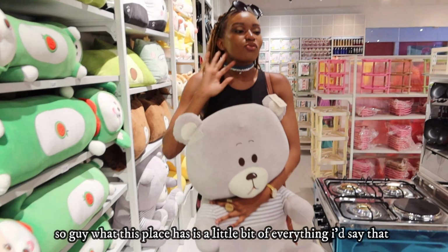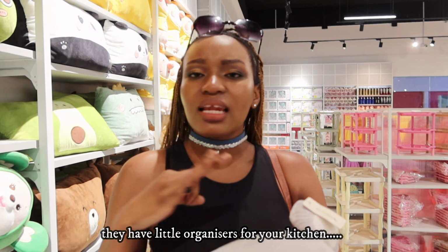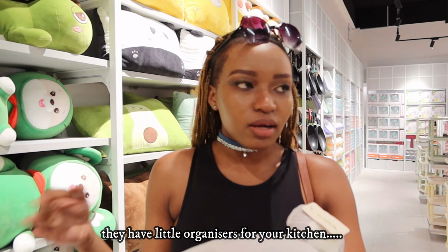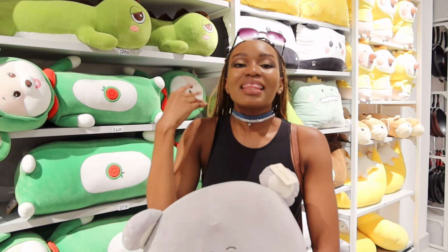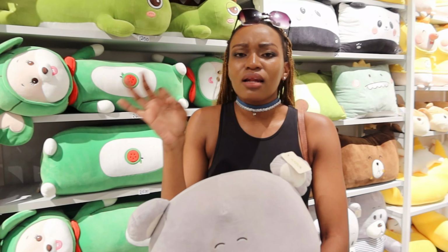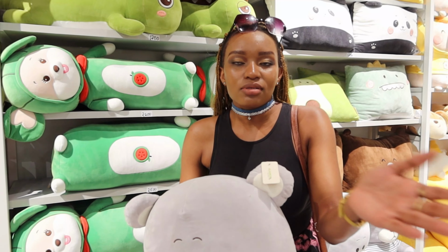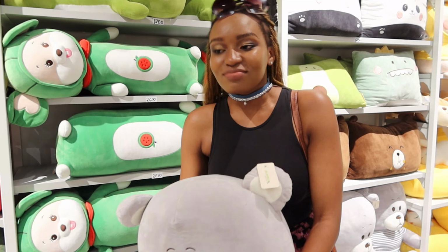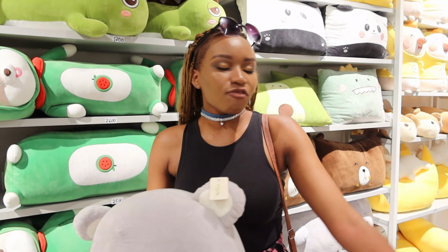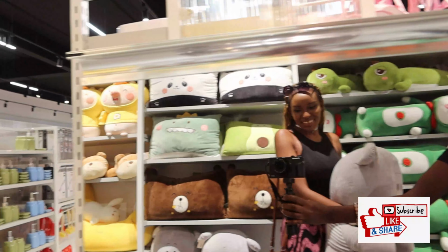So guys, what this place has is a little bit of everything. They have little organizers for your kitchen, storage spaces for your bedroom, things for babies, little games that they can play, little sets that you can sit on, Legos. They have Legos, and I'm getting them. And surprisingly, they have cookers as well.